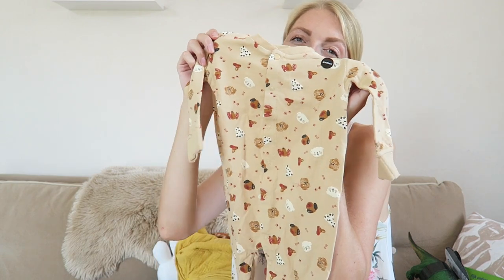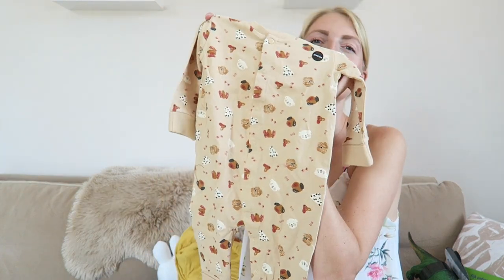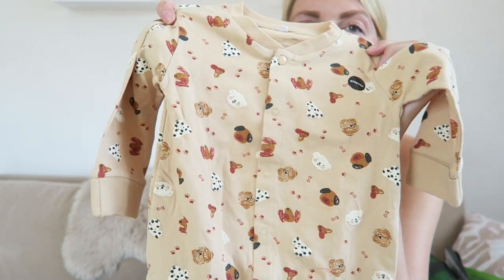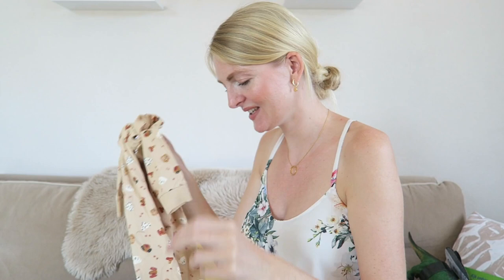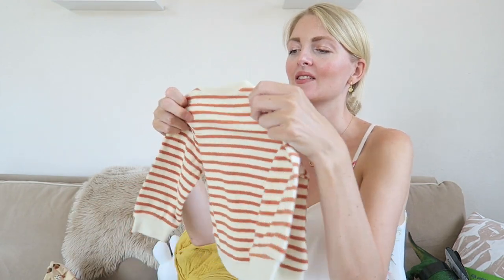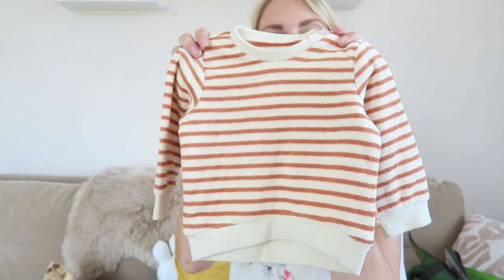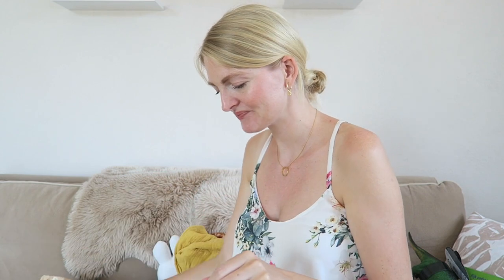And then, oh, this one is very cute as well. It got all little dogs on it. How cute is this? I love this print. And then, oh, this one is also very, very nice. It's a very different material. It's really soft. I don't know how to explain it, but I love it. Look at that. That will be very cute as well with the beigey leggings.